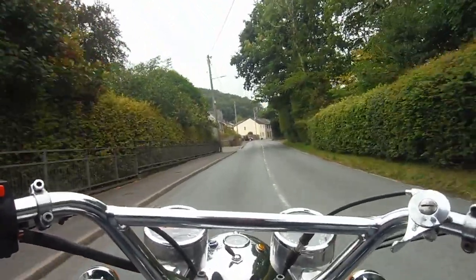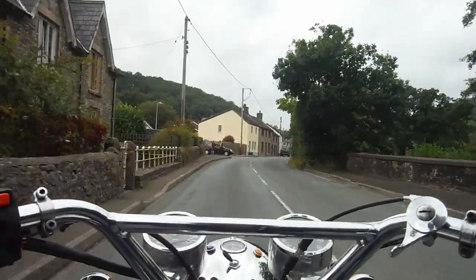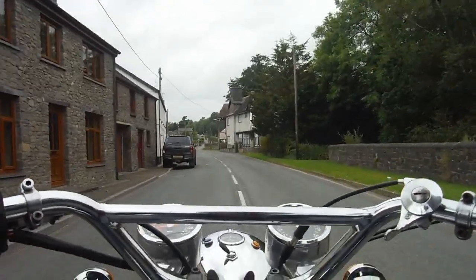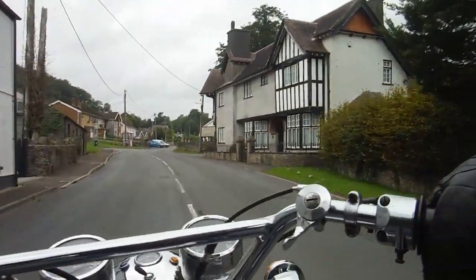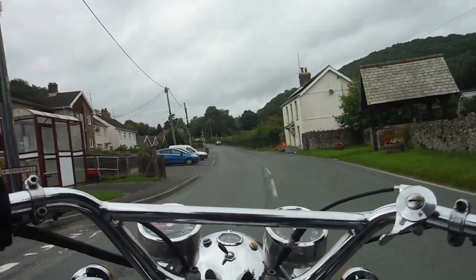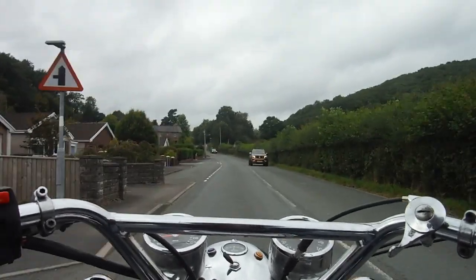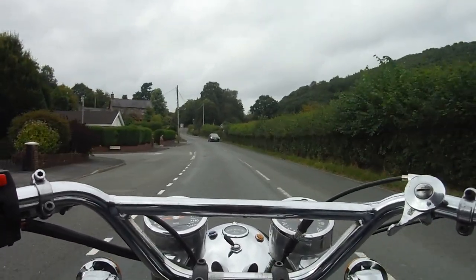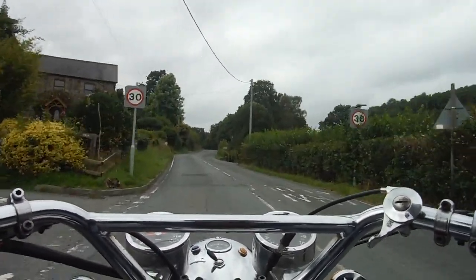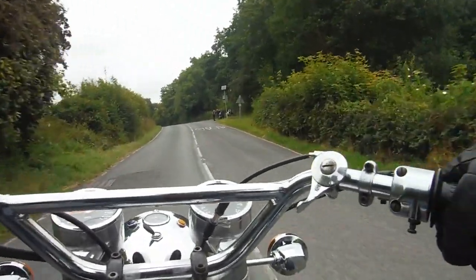So this is the last of the British-made Royal Enfields from 1970. It's a 736cc Interceptor Mark II. With a 93mm stroke on the crankshaft, it's actually got a 3mm longer stroke than the 350 or the 500 Bullet. In terms of horsepower, the most powerful bike Royal Enfield ever made.